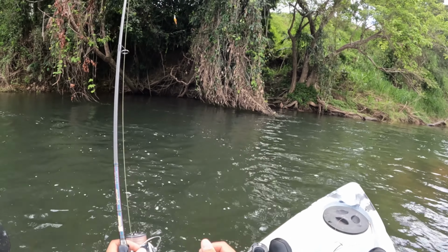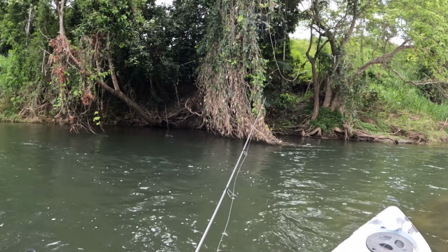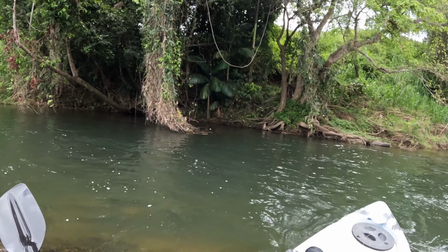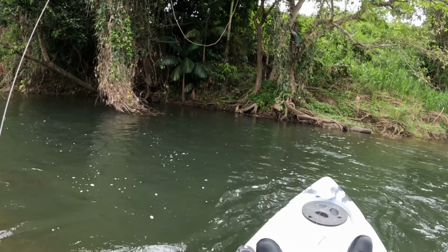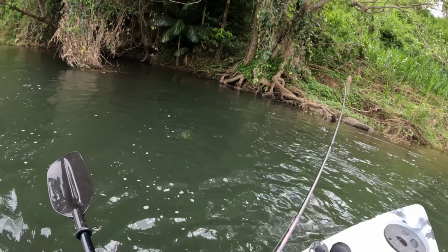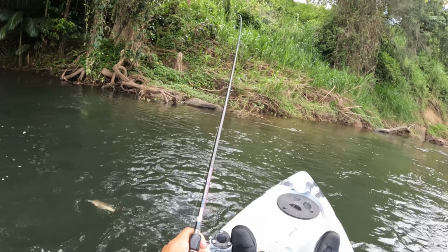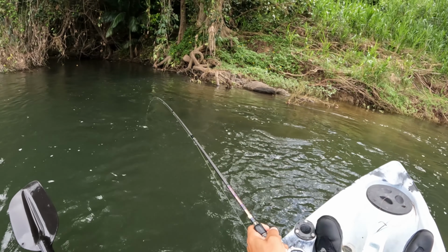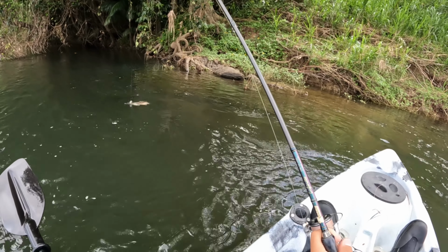There's a log lying right there in the shade. I'll just twitch. Yep, and on. Twitch, on. Called it. Yeah. Come out from that log. Twitch, and boom. I thought there'd be one there, and it didn't take long to find it.